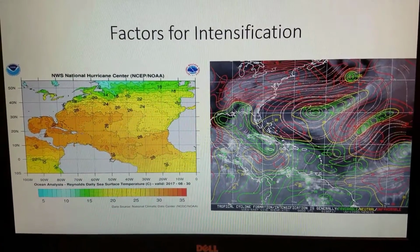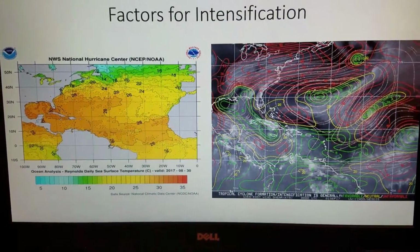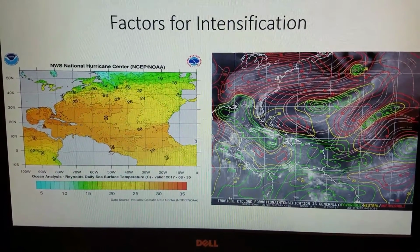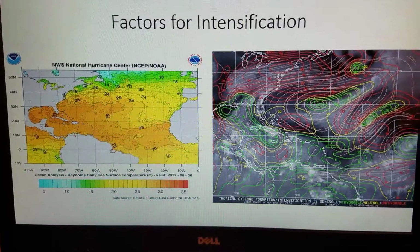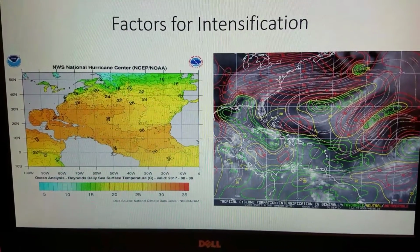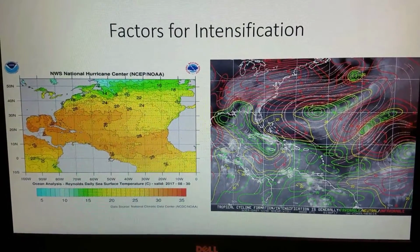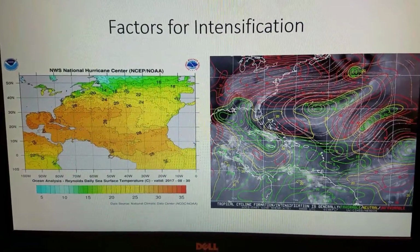All right, so what are the factors for intensification for Irma? What we typically look for in the tropics is water temperatures that are generally 79 degrees Fahrenheit, which is basically 25 degrees Celsius.